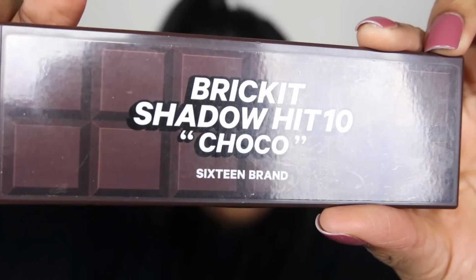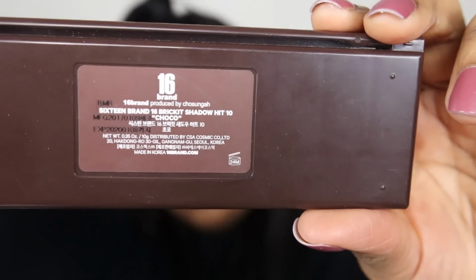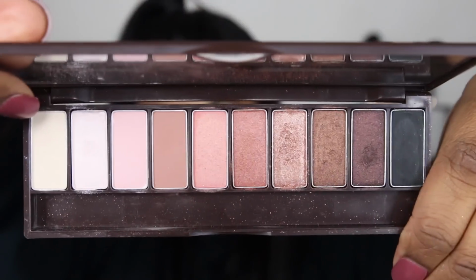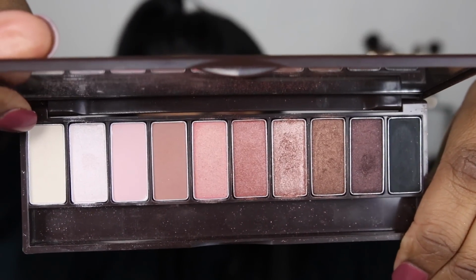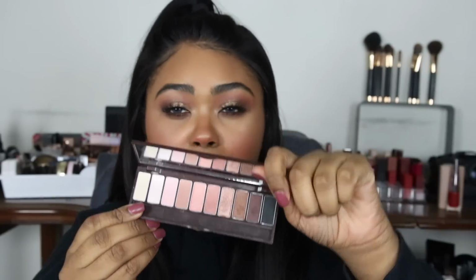This is the Bricket Shadow Hit 10 Choco eyeshadow palette. I really like this eyeshadow palette. I've been using it all the time. It's just a super wearable palette. It reminds me a lot of the original Naked palette. It's filled with all of these really neutral colors that can work on a lot of skin tones.